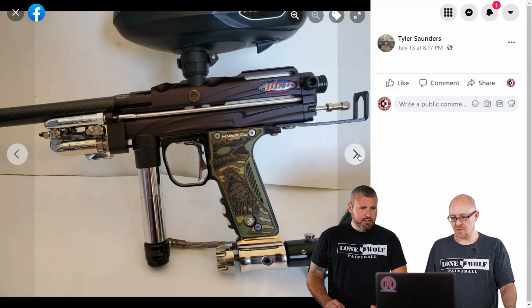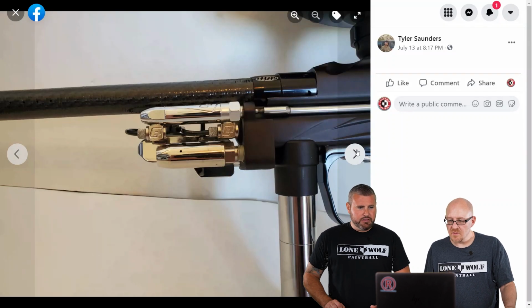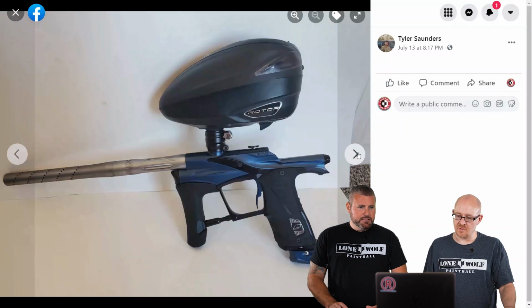Very clean, very crisp. Modded, great picture. All right. Shiny Eclipse, you know, the front pneumatics. Yeah, those are expensive.